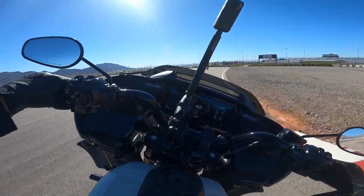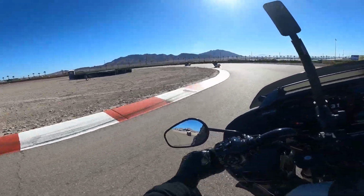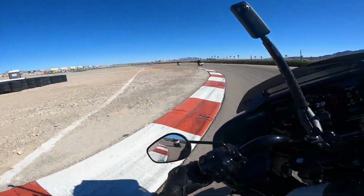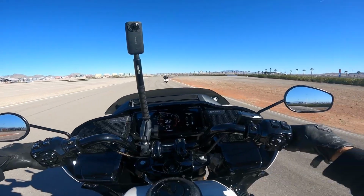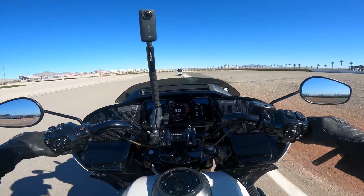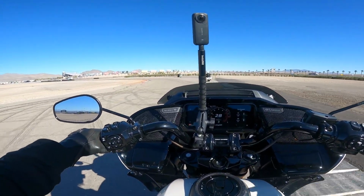Also, one thing that was impressive, because I was under the impression the track modes and your sport mode were going to give you obviously a better throttle response, but sometimes you get that jerky response, at least in the Challengers and some other bikes that I've ridden in sport mode. But this was not the case. It was still super smooth. It was just obviously way more responsive.